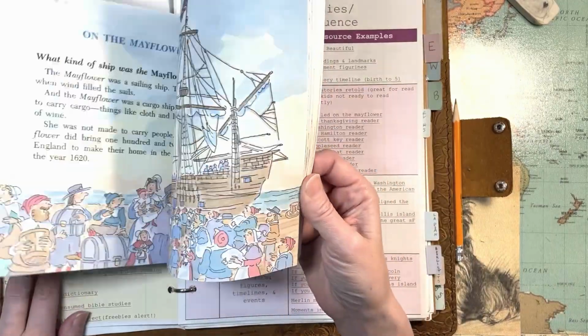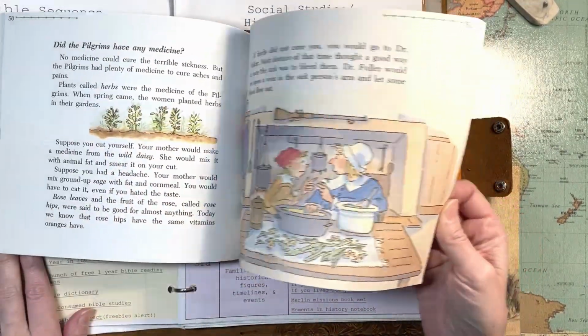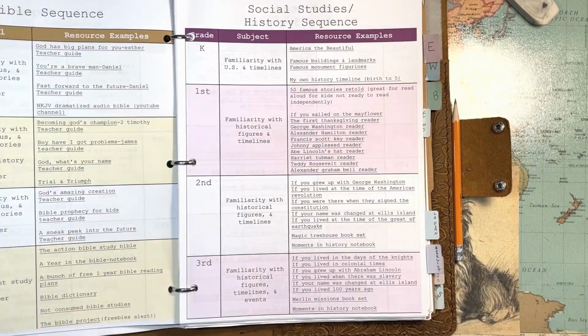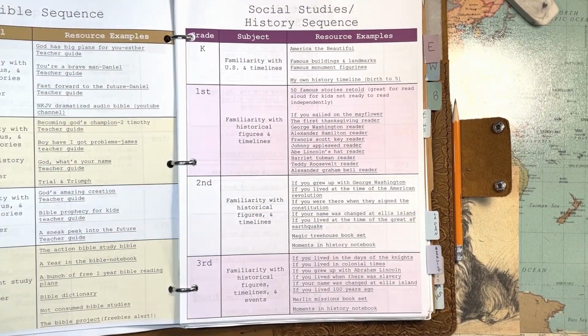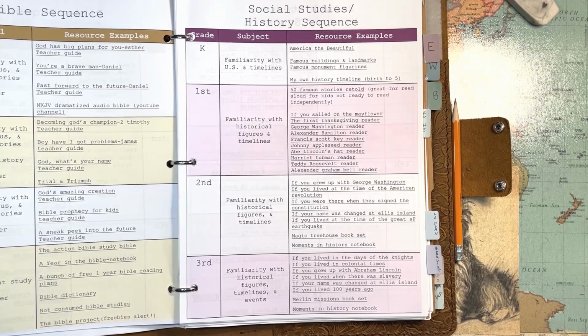Okay, so it goes over the story of the Pilgrims, the Mayflower. You could just read one little section a day, whatever. So anyways, there's a bunch of different reader books and things. And I think those things, I'm still going to keep them, probably just stick them in the reading list.